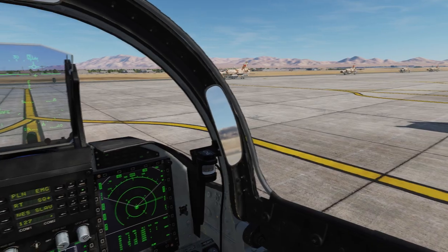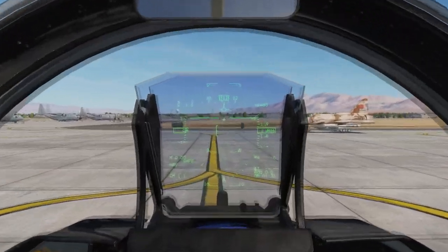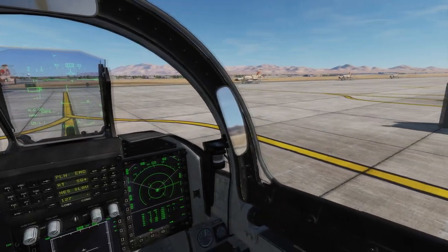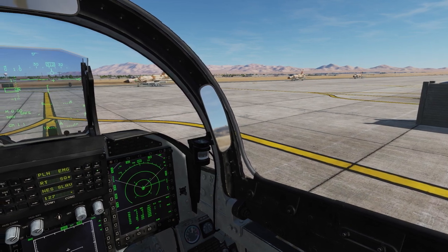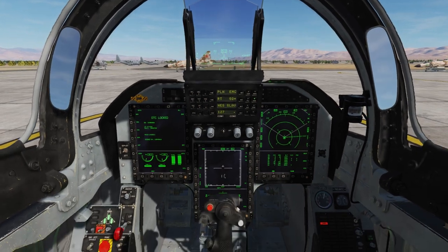Here are the Swedes in their AJS 37 Viggens. They come from the 37th Combat Division and an elite Swedish squadron with, the less I say about them, the better. And we are good to go.